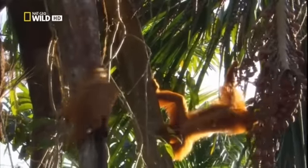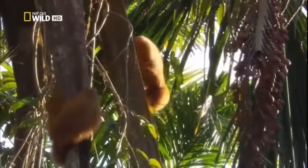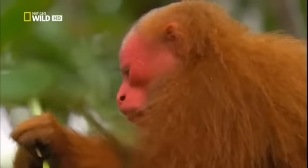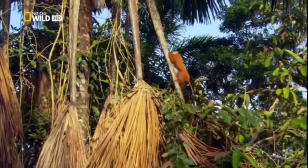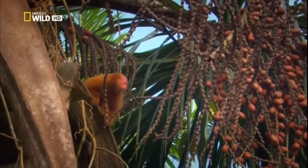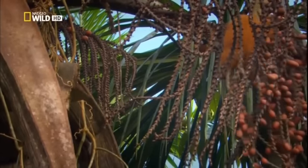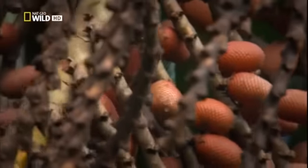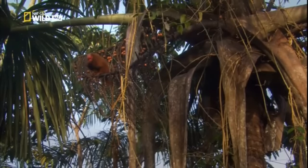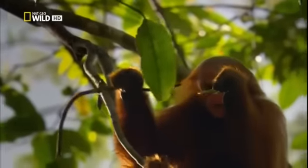In fact, that red face serves an important purpose. The brighter the colour, the healthier the animal. That's a vital sign to look for in selecting a mate. When trees are in fruit, wakaris spend most of their time foraging in the upper canopy. They use their amazingly strong lower jaws to open the tough skins of unripe fruits and nuts, which other primates have to abandon.